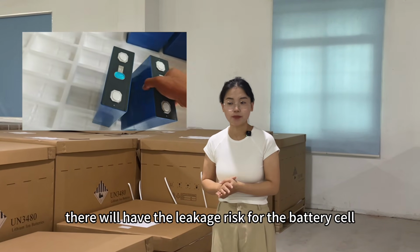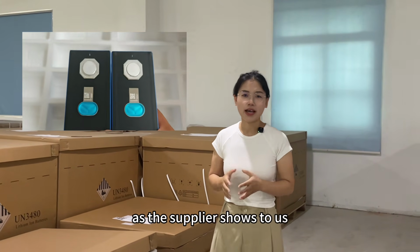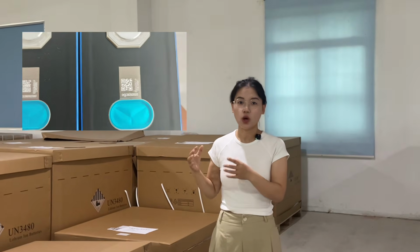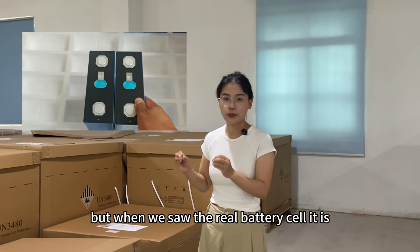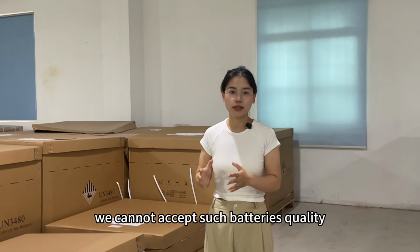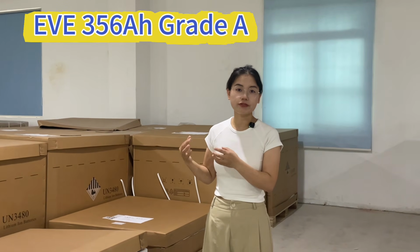for the battery cell. And this battery cell is grade A, as the supplier shows us, because it has a testing report. All details show there's no problem. But when we saw the real battery cell, we could not accept such battery quality. So we told our customer that this EVE brand new grade A 356 ampere hour has those problems.